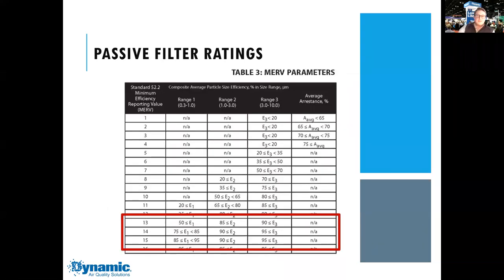So when we look at passive filter ratings, and I think this is important to look at, as an industry with passive filters, we test to three size ranges based on those standards, specifically ASHRAE 52.2.